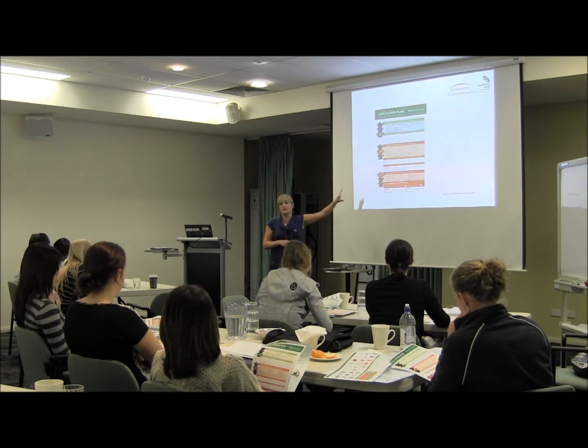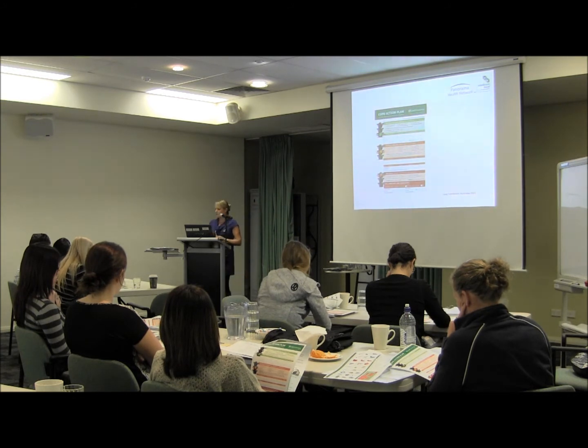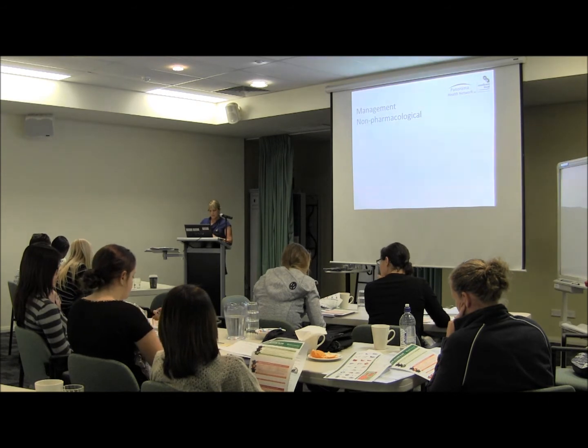And the last one in the red is when things go really pear-shaped and they need to be phoning an ambulance. Okay. But they really have been well received by the patients. It just gives them a bit of an ability to manage that condition independently or with support.